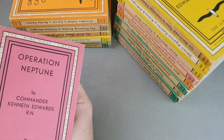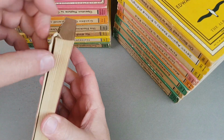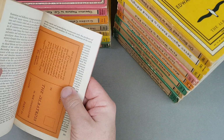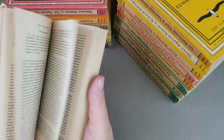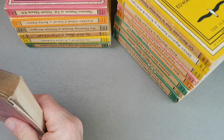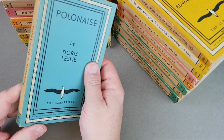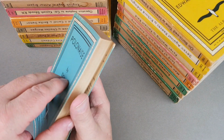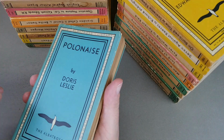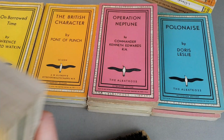That's lovely. Still got a mail-in inside there. And the last one of this pile before we give them a brush is Doris Leslie, 557, Polonaise. That's a really nice one, that. Lovely. Okay, let's give these a brush down.